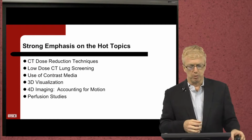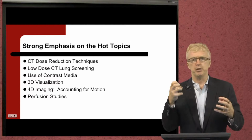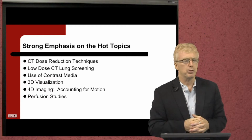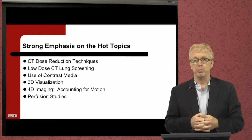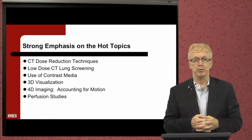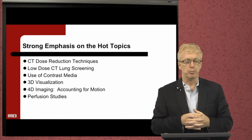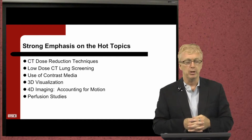So for example, on CT, even though we teach the didactic, we tie it into practice, and we put a strong emphasis on some of the current technologies or current hot topics within the technologies. For example, CT dose reduction techniques. That's going to be around for a while. We do a lot of CT. As a population, we need to keep those exposures and doses low. Low dose CT screening is another example.